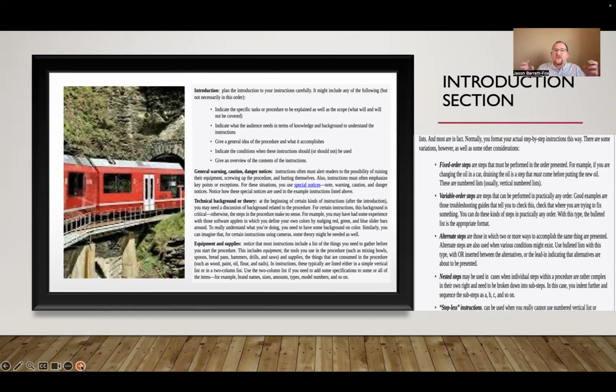In the introduction, you're indicating what the audience needs in terms of knowledge or background to understand the instructions. I always think of the little guy on IKEA instructions, right? There's a little cartoon man, and he's got whatever he needs. He needs a little screwdriver or a little Allen wrench or something, and that's always mapped out there in the introduction, right? You need to know what you're going to need to get it done.